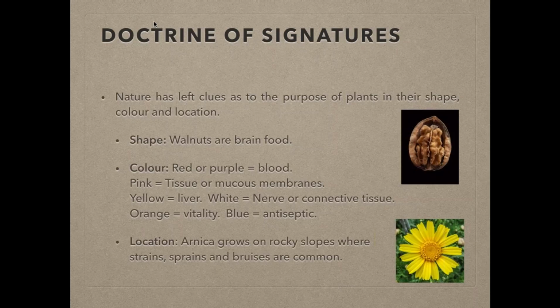So the doctrine of signatures works on the premise that nature leaves clues regarding the medicinal value of plant life. These clues to our ancestors took the form of the plant's shape, its colour, or its location, and although this is highly unscientific, it did actually work for our ancestors.